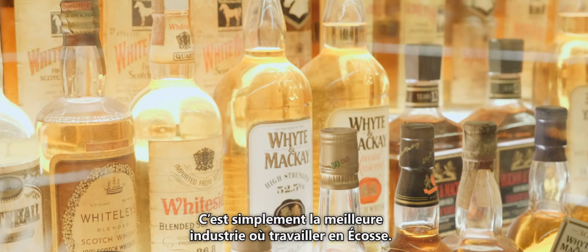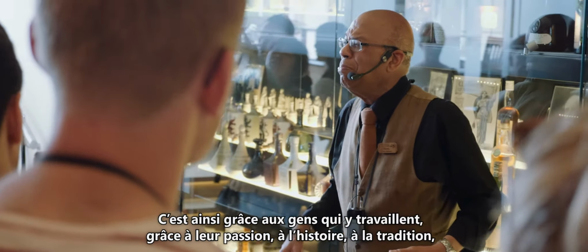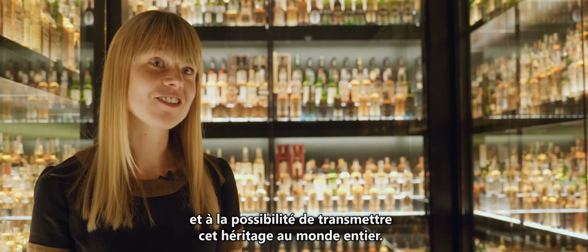It's just one of the best industries to work in Scotland. You know, something that's all about people, that's all about passion, about history, about tradition, but also about innovating and changing and moving with the times and taking that message all over the world.